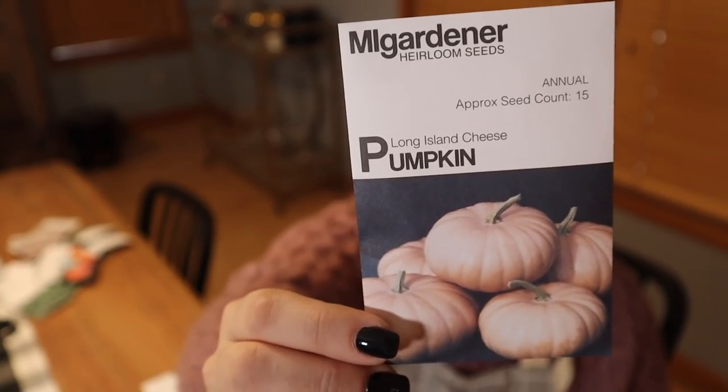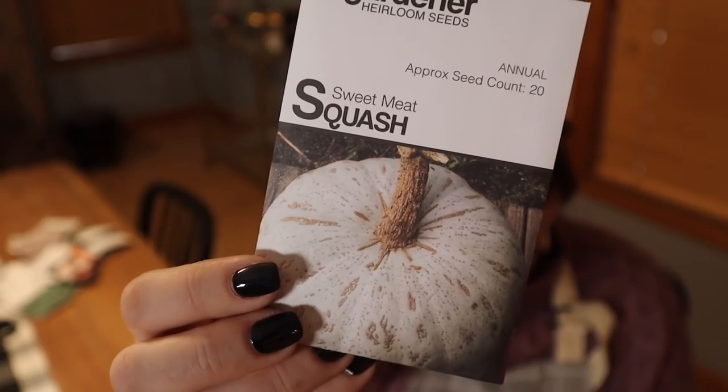I bought Long Island cheese. This is another pumpkin that is supposed to be pretty prolific and a good eating pumpkin. And I've never grown this one before, so I'm excited to try this variety. This pumpkin I grew last year, and it was sweet meat. It is a whitish, bluish pumpkin. I have approximately 20 seeds in here, and this is only a 95 day to maturity pumpkin versus the other ones we were talking about were about 100 to 110 days to maturity.